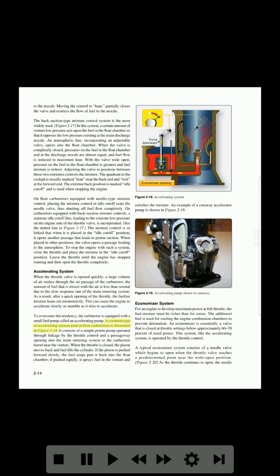A common type of accelerating system used in float carburetors is illustrated in Figure 2-18. It consists of a simple piston pump operated through linkage by the throttle control, and a passageway opening into the main metering system or the carburetor barrel near the venturi. When the throttle is closed, the piston moves back and fuel fills the cylinder. If the piston is pushed forward slowly, the fuel seeps past it back into the float chamber. If pushed rapidly, it sprays fuel in the venturi and force downward.